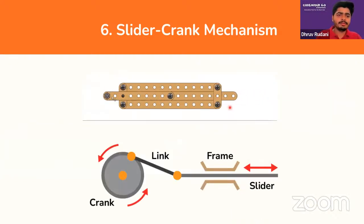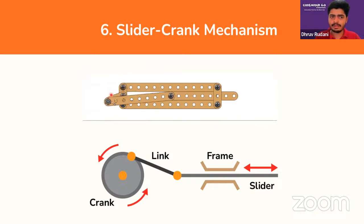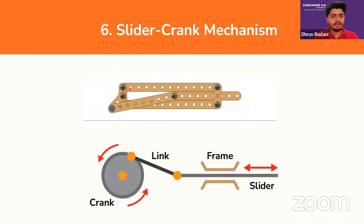For this mechanism, you can have a link as the main crank, or you can have a wheel or any gear-type thing in your mechanism which behaves as a crank. Let me clarify: a crank is something which is connected with an actuator or motor, and it applies a force to the whole mechanism. So the crank is here at this point, which is connected to a slider using a link, and your slider is fixed within a frame.